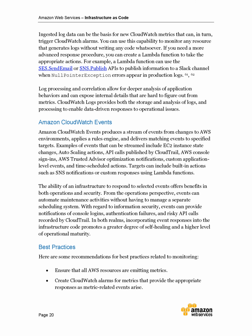Amazon CloudWatch Events. Amazon CloudWatch Events produces a stream of events from changes to AWS environments, applies a rules engine, and delivers matching events to specified targets. Examples of events that can be streamed include EC2 instance state changes, auto-scaling actions, API calls published by CloudTrail, AWS console sign-ins, AWS Trusted Advisor optimization notifications, custom application level events, and time-scheduled actions. Targets can include built-in actions such as SNS notifications or custom responses using Lambda functions.